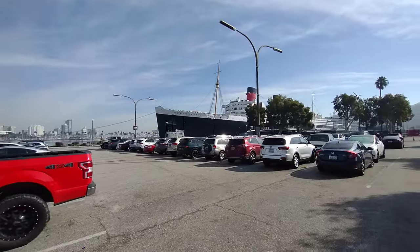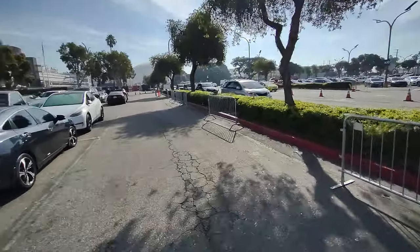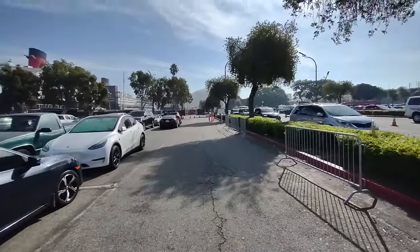Look at the Queen Mary. You can stay on there. I think it's hotel only, though. It's not a cruise ship. Sorry, guys. Well, it used to be, but it doesn't go anywhere now. All right, so now we're here.